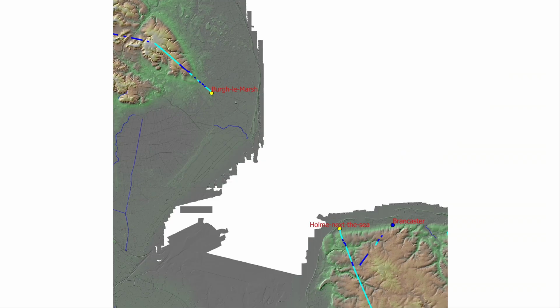On the subject of water, let's head further to the north, where the sea enters the Fenland between higher ground at Norfolk and Lincolnshire. These two coastal settlements at Burr-le-Marsh and Holme next the sea wouldn't make a lot of sense unless you draw the line of a ferry crossing between them. At least the Romans didn't have to dig a canal for that one.